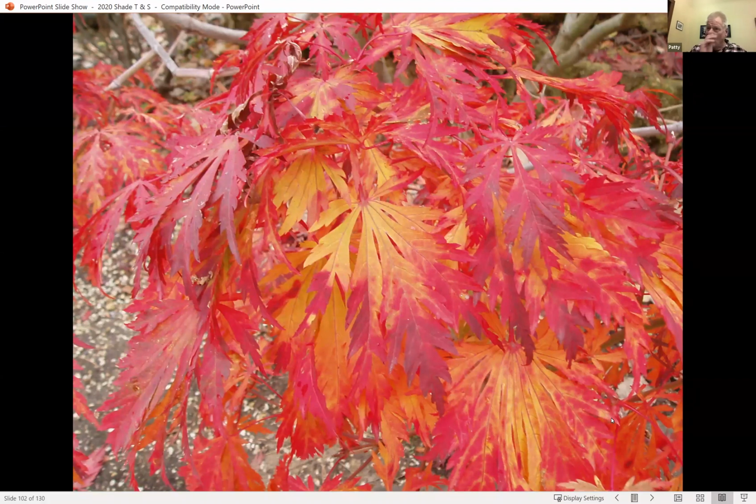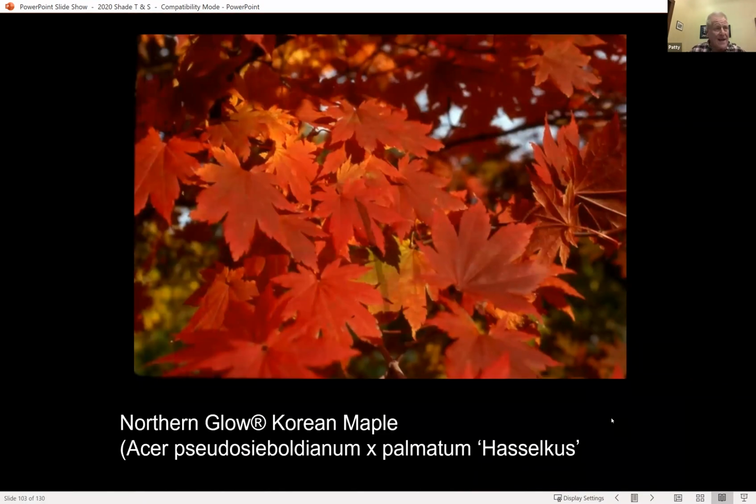But now there's a new batch of plants that have hit the market in the last 5 to 10 years that are a cross between Korean maple, Acer pseudosieboldianum, and Japanese maple. This one called Hasselkus comes from the dean of Wisconsin horticulture, Professor Hasselkus at UW-Madison. That starts out green, but it has really nice fall color, totally 100% hardy.